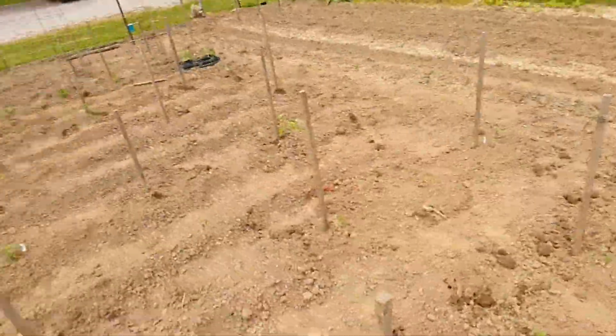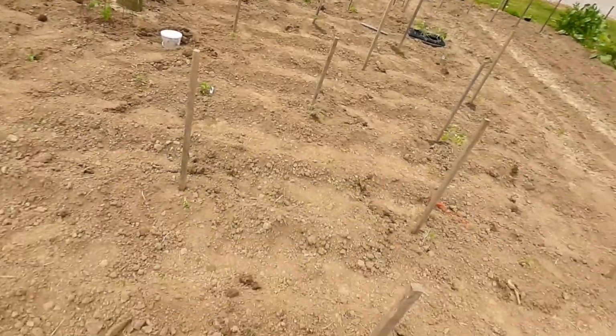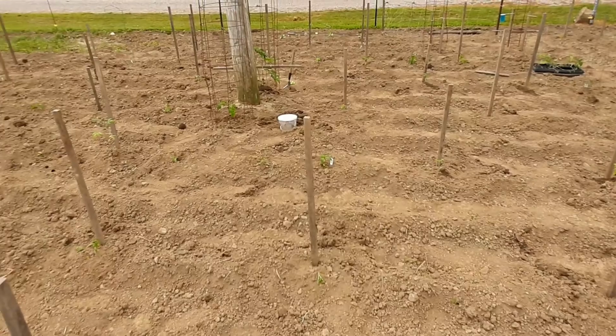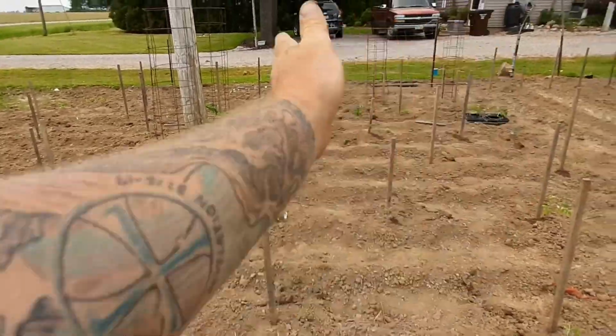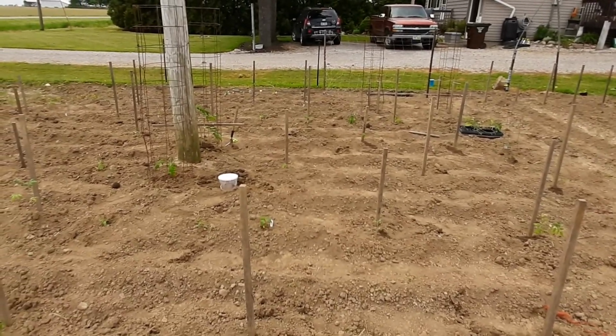And I spaced them out. So, as you can see, I staked them so I know where they are in case I lose them when I'm tilling and weeding. But I spaced them out so they're back and forth so they'll get a lot of sun and get a lot of wind.